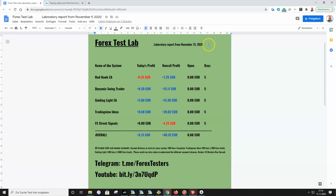And it's almost 50 euros this week on this small account. So I would say it's okay. If the Red Hawk EA and the FX Street signals would have made also 15 euros, we could almost bank 70 euros. In this case, it did not happen. But like I told you, we have in this week 2 weak systems, but we have 3 strong systems, and they help each other.